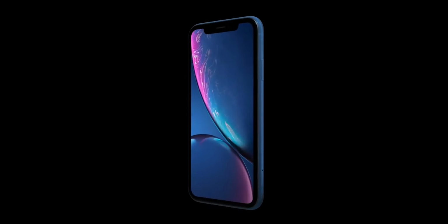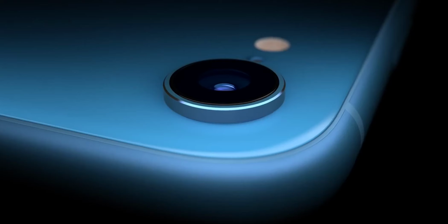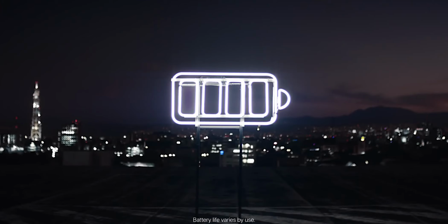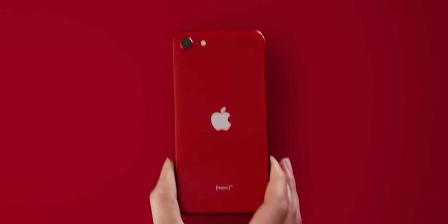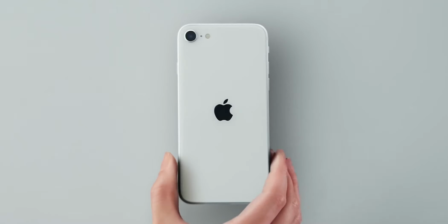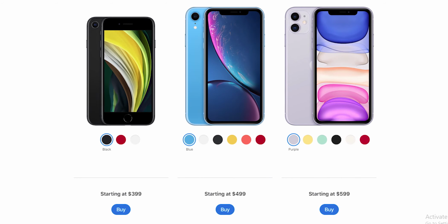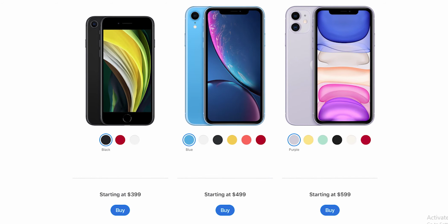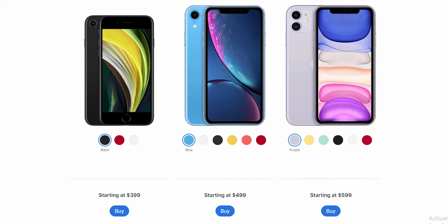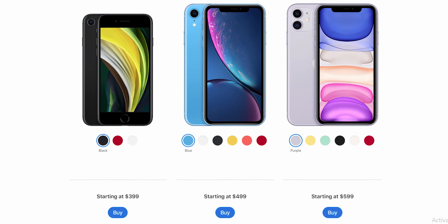Now I think that it will be a re-release of the iPhone XR, because if you look at last year, Apple was selling the iPhone 8, which had become over 3 years old. So what they did was replace it with the new iPhone SE, which was the iPhone 8 but with a new chipset and a new name. So if you head over to Apple's website now, they're selling 3 phones between $399 and $599, which are the iPhone SE for $399, iPhone XR for $499, and iPhone 11 for $599.